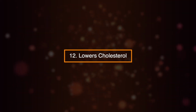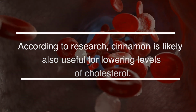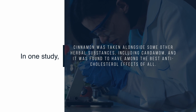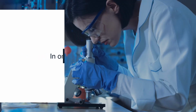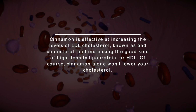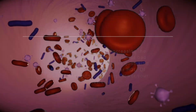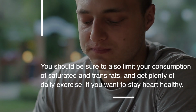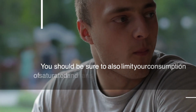12. Lowers cholesterol. According to research, cinnamon is likely to also be useful for lowering levels of cholesterol. In one study, cinnamon was taken alongside some other herbal substances, including cardamom, and it was found to have among the best anti-cholesterol effects of all. Cinnamon is effective at decreasing the levels of LDL cholesterol, known as bad cholesterol, and increasing the good kind of high-density lipoprotein, or HDL. Of course, cinnamon alone won't lower your cholesterol. You should also be sure to limit your consumption of saturated and trans fats and get plenty of daily exercise if you want to stay heart healthy.